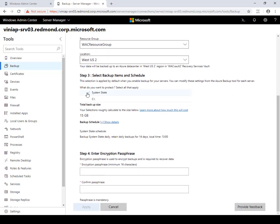And then I can select what I want to backup. If I want to backup system state, or if I want to backup the disks as well. If I were to have multiple disks in the server, I can select the system disk or the boot disk or the OS disk, right? And then the data disks that I might have in the server. Just for the purpose of this presentation, I'm just going to select system state. It's telling me that the total backup size for this server will be 15 gigs.